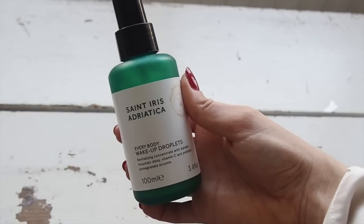Speaking of body moisturisers, I've been enjoying some of the St. Iris Adriatica stuff. They sent me 2 of their products, and they're quite a bougie brand, not gonna lie. They use loads of natural ingredients. They also use offcuts and byproducts of the food industry, so you know, reducing waste that way. And of the 2 products they sent over, this one was the one that really spoke to me because it's a body serum. Body serum. I've never heard of that before. I don't know if it's already a thing, but this is the first time I've heard of it.